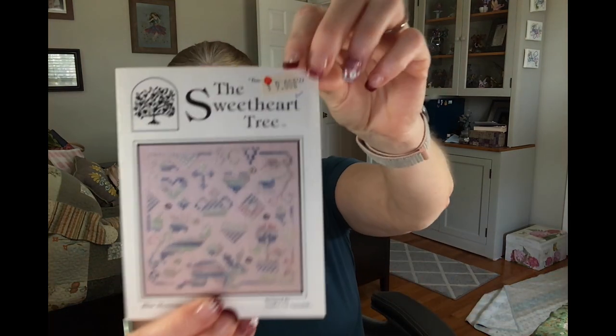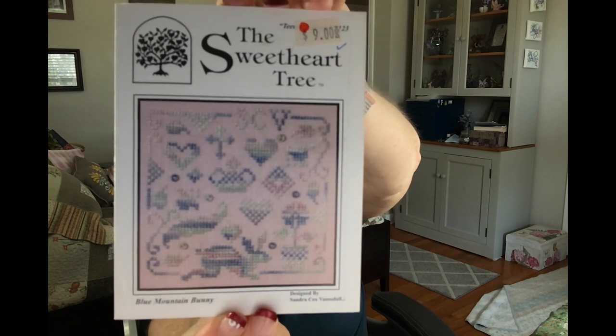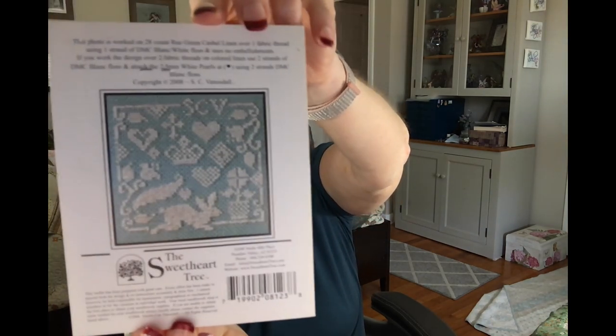All right, I have another finish. It's actually a start-finish. It is the Sweetheart Tree, and it's called, what is it called? Blue Mountain Bunny. And I love the variegation of little motifs. And then here it is all in a single color.